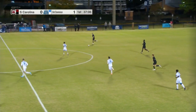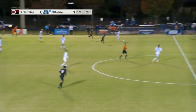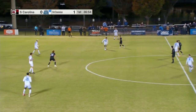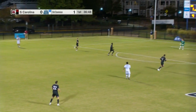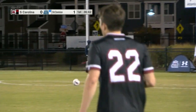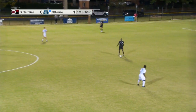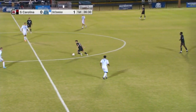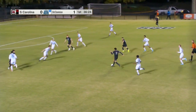Midfield work has been excellent for the Gamecocks all night tonight. That one, not so much. Back the other way for Old Dominion. Small block, had it, lost it, gave it up. Up ahead. We played casually there by Ben Alexander. For the fact that there's been a goal scored and the Monarchs actually have four shots, it's been kind of a quiet night for Alexander. The shots have been spread out because of this full-fledged offense.